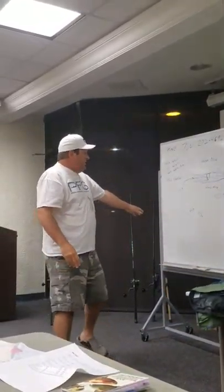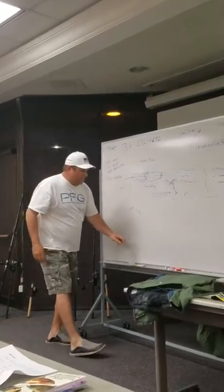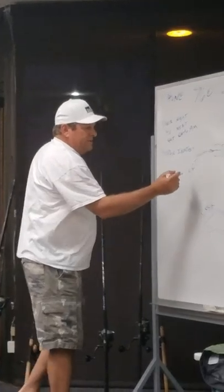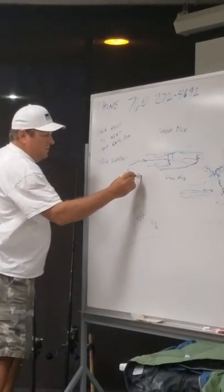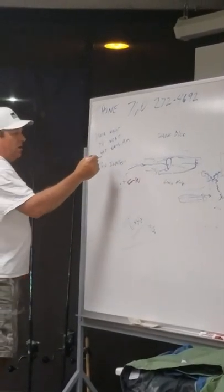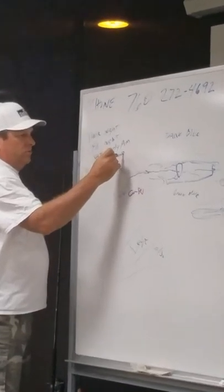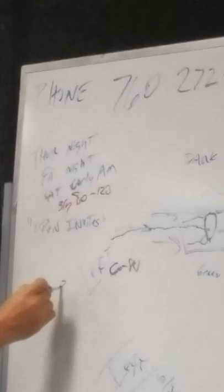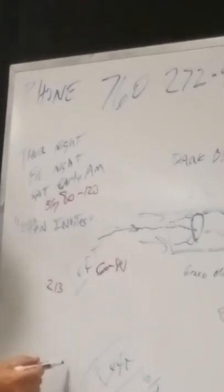So fishing left to right, this is the 10 to 30 yard zone. This right here, if you're on the 10 foot rod, this is about 60 to 80 yards. If you're fishing the 11 foot rod, you can go all the way out, 80 to 120. This is like 3 to 4 ounces. This is like 2 to 3 ounces. And this is always 1 ounce down to a quarter.